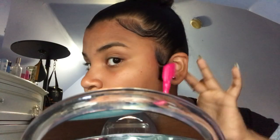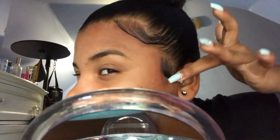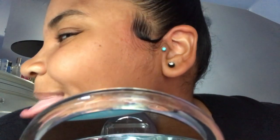Yummy. See how the finger helps? It flattens it. That's what it does. It flattens it, and it just makes sure that it won't move. That gel, once it dries, does not move. You have to wet it. Look at that beauty.